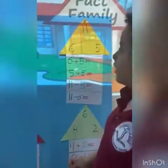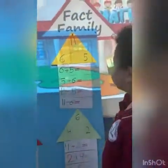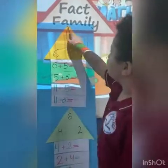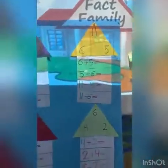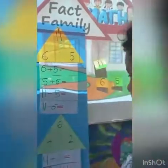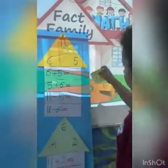Yes, the first one, 6 plus 5. This one, you pick this one. 6 plus 5 equals what? 11, super. Can you pick 11 from there? You have a sticky note there. You can stick 11. Yes, super, Hamza.